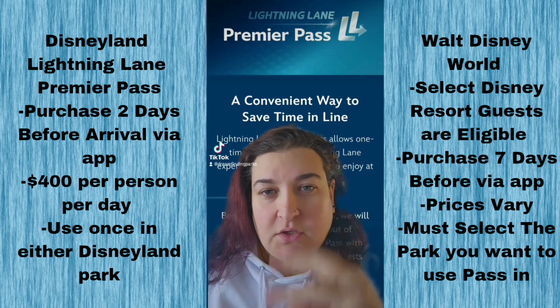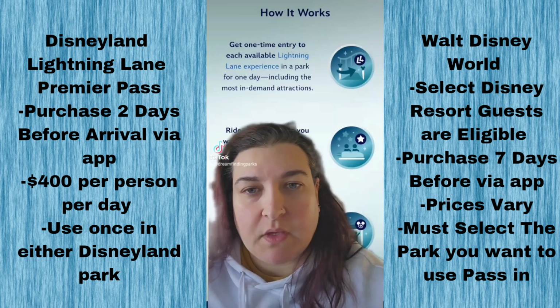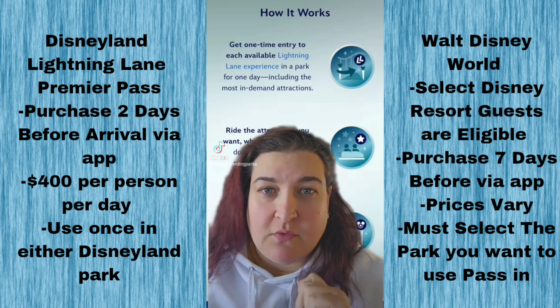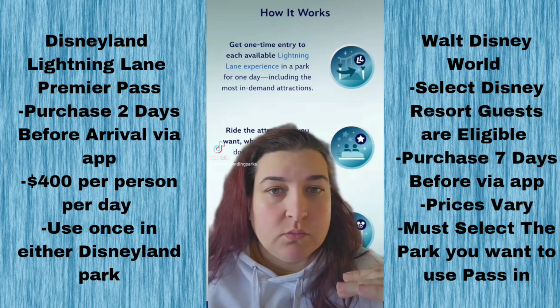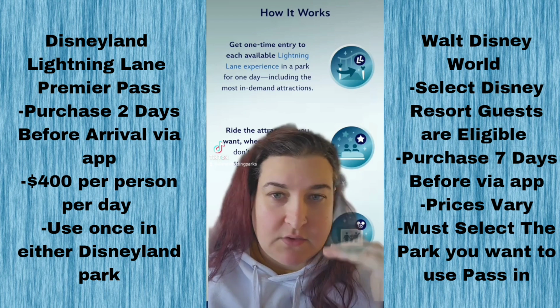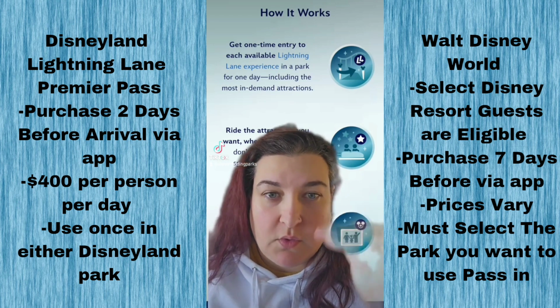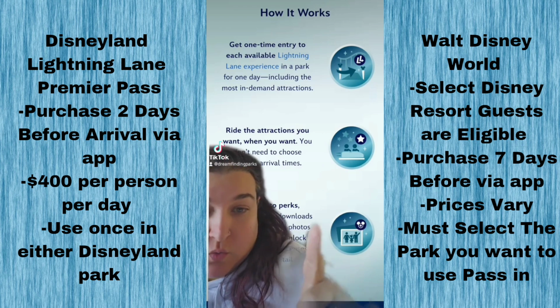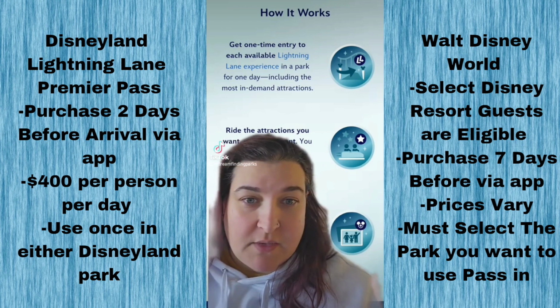So let's take a look at how this works. Like I said, you have a one-time entry available for a Lightning Lane. So this is one time only. Ride the attraction you want when you want it. Like I said, you don't pick an arrival time.